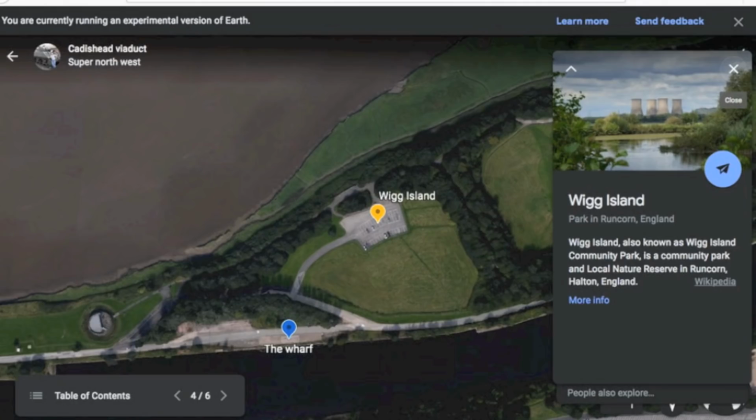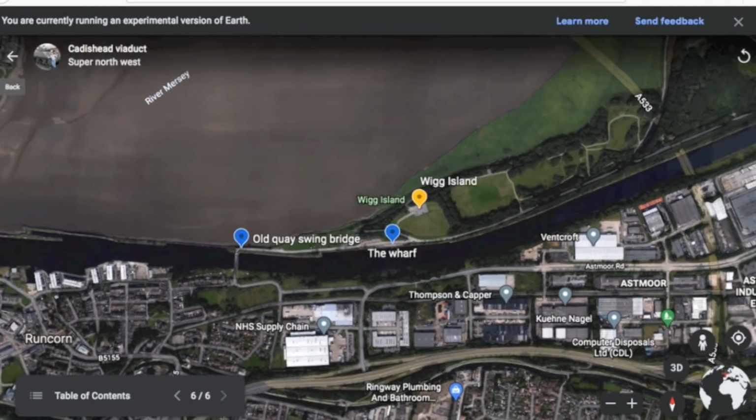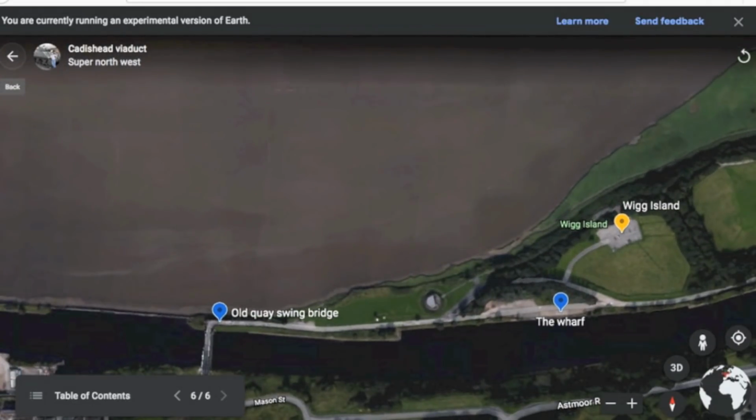Now, after we've been here, we're going to make a move to a place called the Old Quay Swing Bridge, which is quite an old swing bridge, but it's still in use today. Luckily, I actually caught a ship going through. Managed to grab my camera and get some footage of it opening up and stuff.